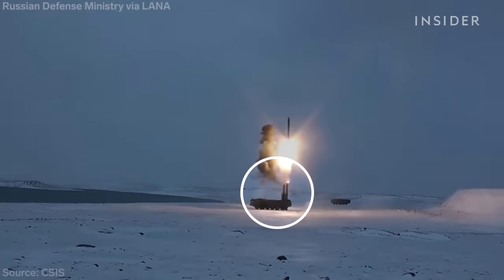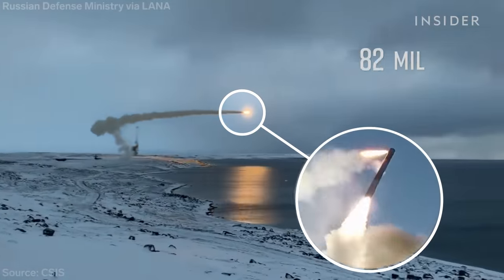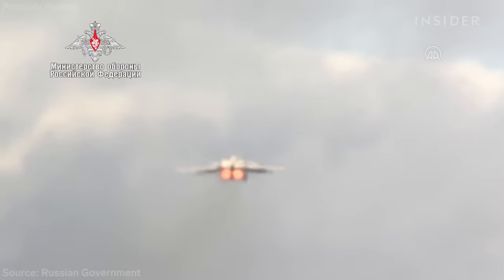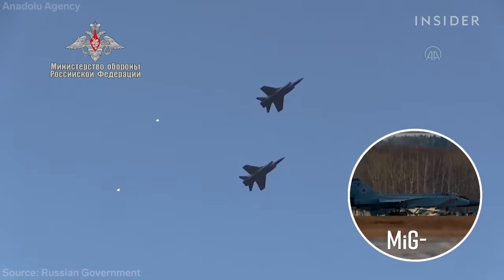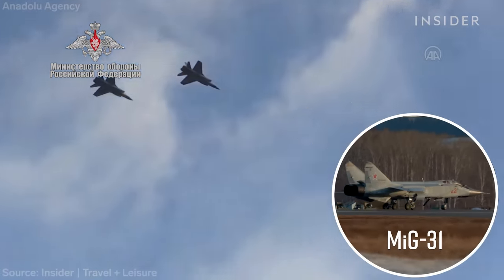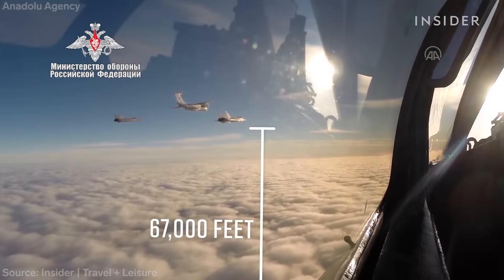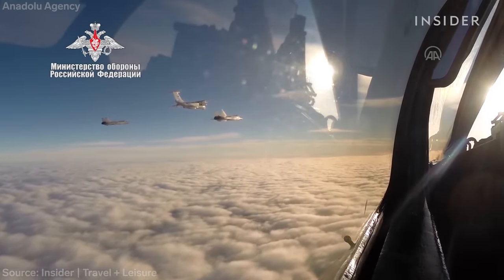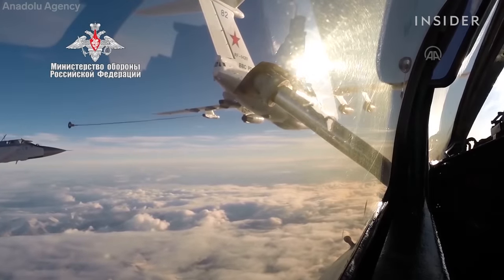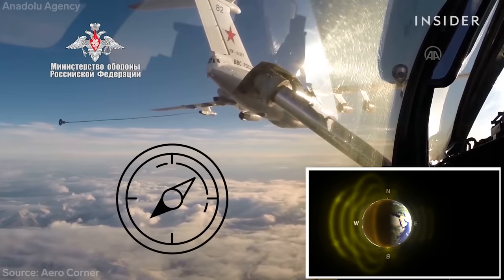There's also this coastal defense missile system. Some of these Onyx missiles can target ships nearly 200 miles away. For the very first time, Russia also flew its MiG-31 fighter jets over the North Pole. They have the ability to strike a moving target and can reach over 67,000 feet. That's nearly twice the cruising altitude of a commercial airplane. You can see they also refueled mid-flight, which is hard to do. Magnetic fields at the North Pole make navigating over it especially challenging for pilots.